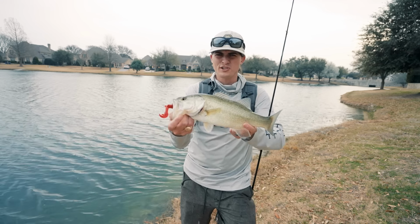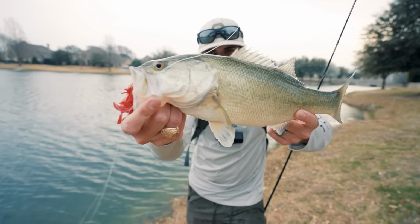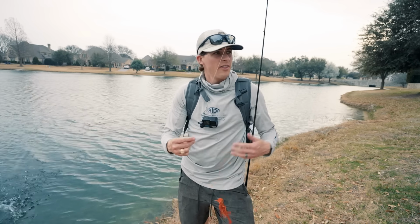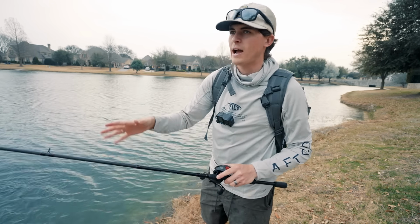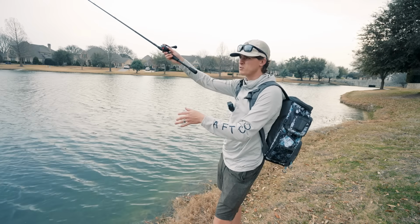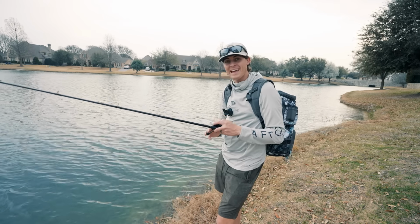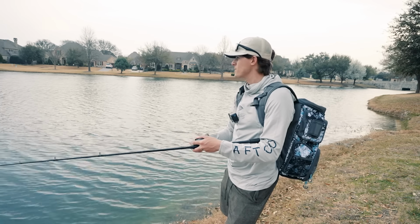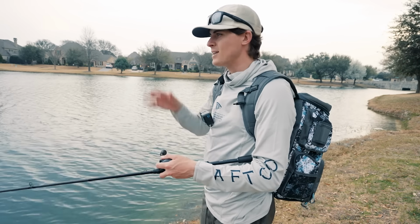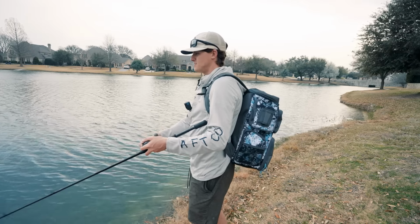Beautiful, almost looks like a different strain. It's like this was part of the feed bass that the neighborhood stocked in here, and the other ones might be native, or maybe that was the Texas strain and the others were Florida strain, because that fish was not nearly as pretty. But man, they hit so hard in here. I've got a new place to go if I need to take someone who's never caught a bass. Just give them a worm and tell them to cast it out in the middle. This place has got some dang bass in it.